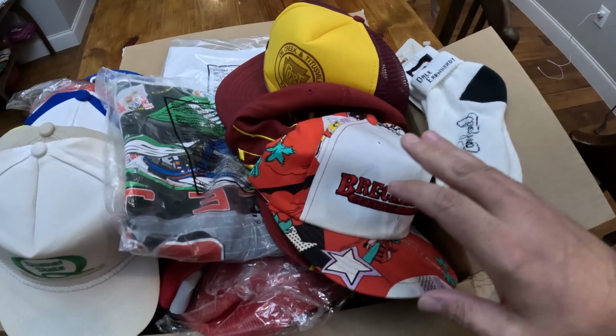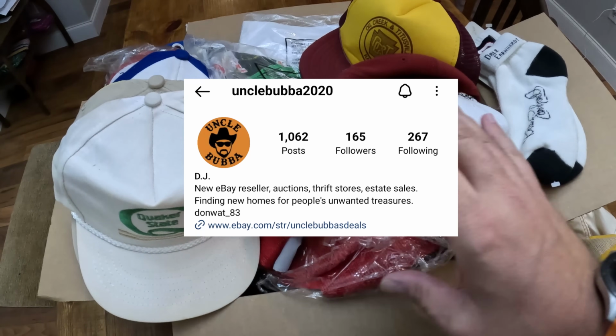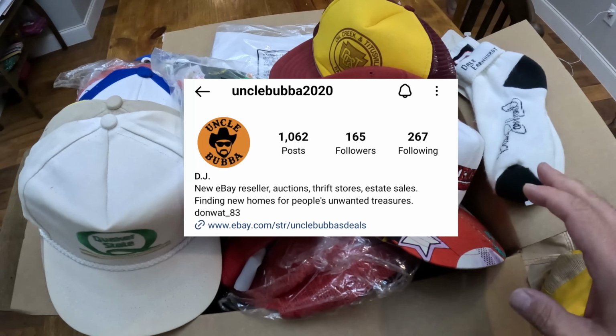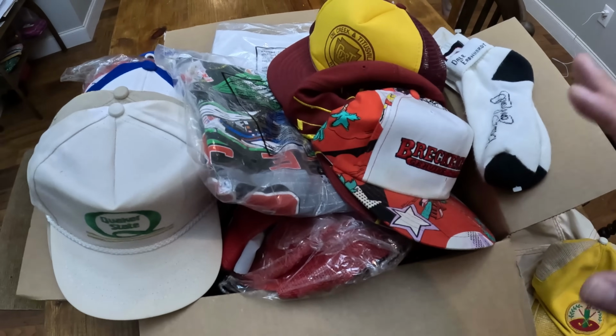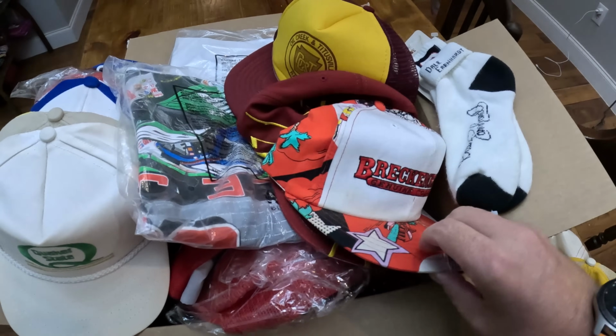But I also want to show you guys something else. Check out this box of goodies that I just got. My buddy DJ, also known as Uncle Bubba on Instagram, sent me all this stuff for absolutely nothing. Said he was getting out of the hat game, decided they took too long to sell, and he wanted to send me some. Well, I'm definitely open to that because I love hats.